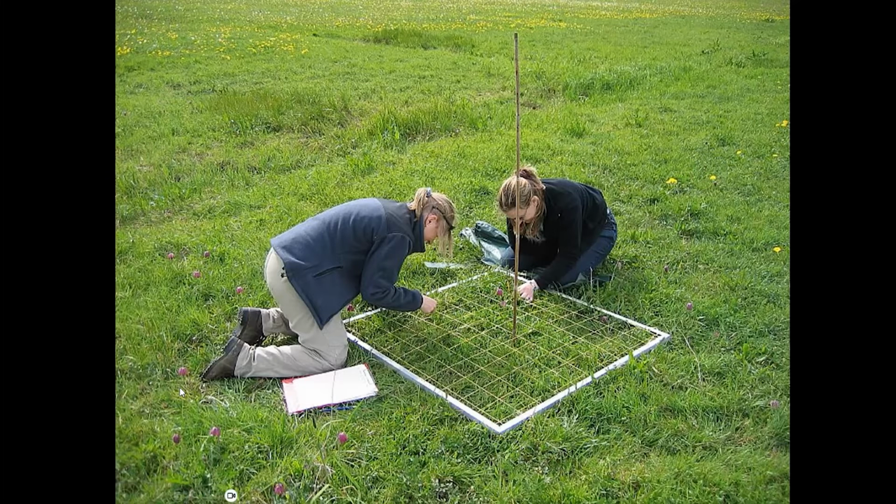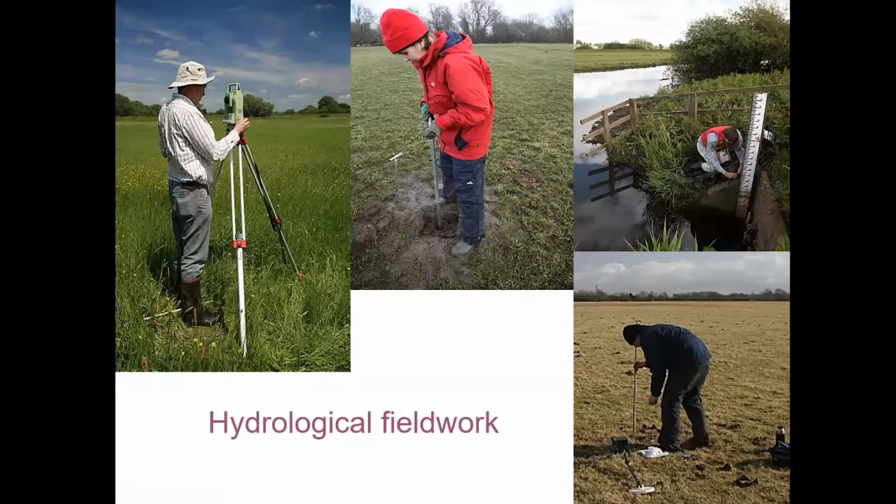So, as I mentioned, we're interested in the hydrology of these systems, what their relationship is with the river, how, if you make changes to the river, either installing or removing weirs and sluices, dredging them or changing their plan form, you change not only the hydrology of the channel itself, but also of the floodplain. And so many of the questions we're asked are to investigate what happens when river engineers get involved and alter the river.